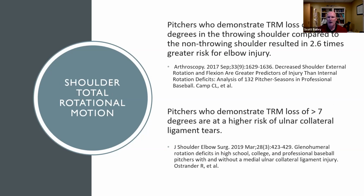The next study was in 2017, and it looked at total range of motion. Total range of motion is basically internal rotation measurement plus external rotation measurement. Total rotational motion loss of greater than 5 degrees in the throwing shoulder compared to the non-throwing shoulder resulted in almost a 3 times greater risk of elbow injury. So that total range of motion loss compared between both sides, there's something to that. And then pitchers who demonstrated a total range of motion loss of greater than 7 degrees are at a higher risk. One study was done in 2017, the other one in 2019, but they're showing between 5 and 7 degrees as something that you need to look for.